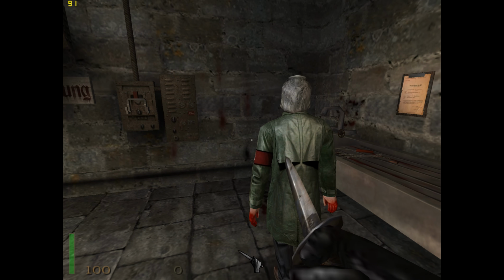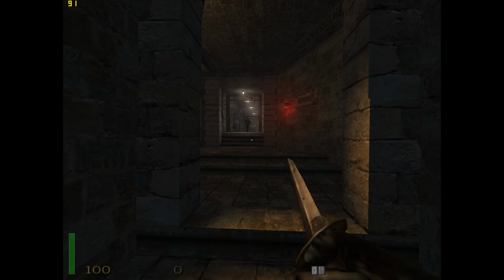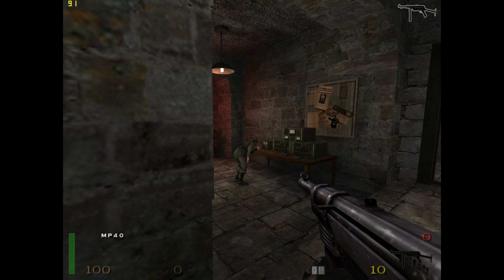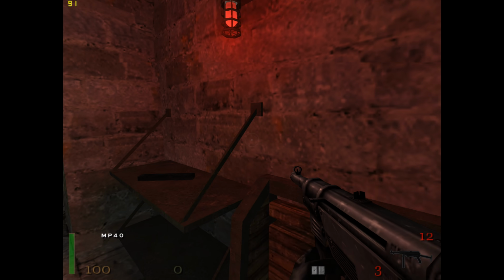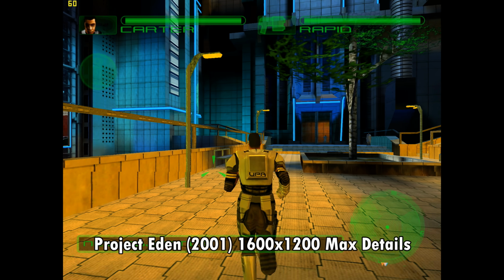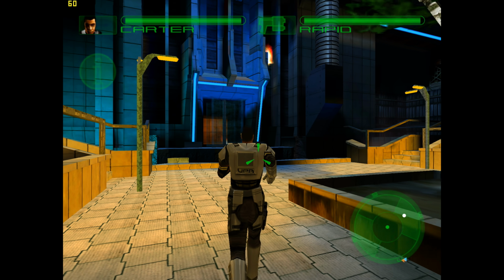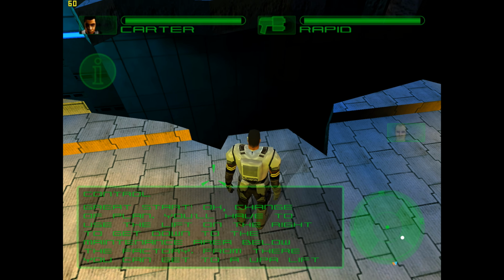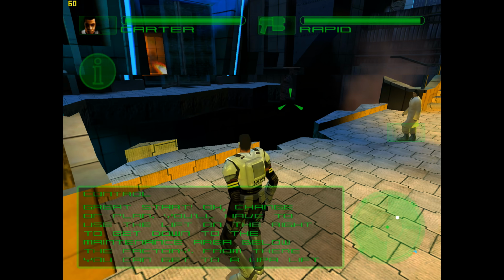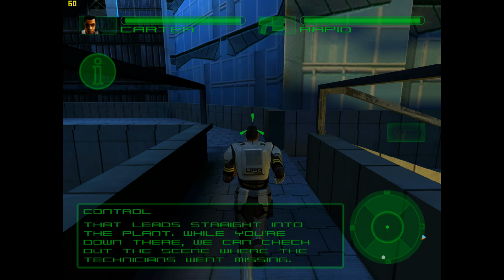Yes. There you are. Great start. Okay, change of plan. We'll have to use the lift on the right to get down to the maintenance area below the factory. From there, you can get to the UPA lift that leads straight into the plant. While you're down there, we can check out the scene where the technicians went missing.